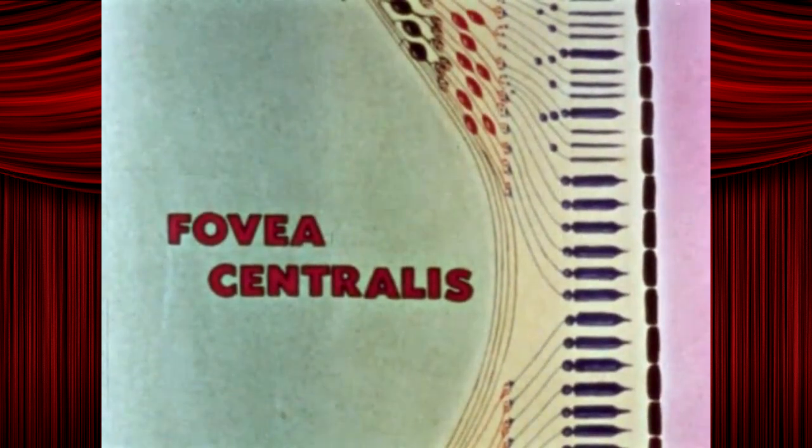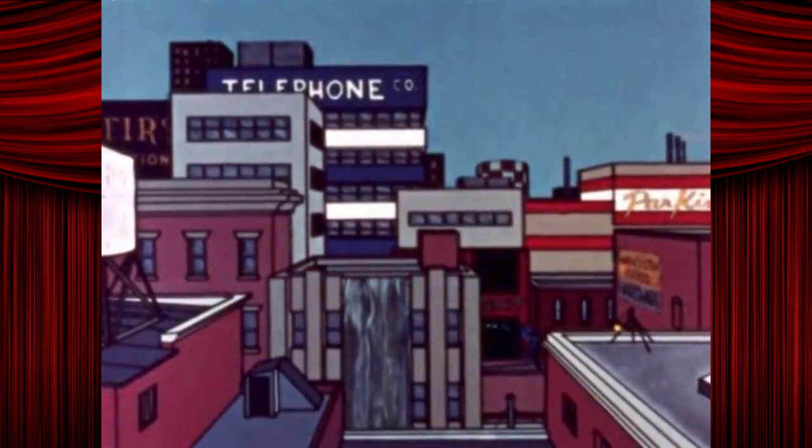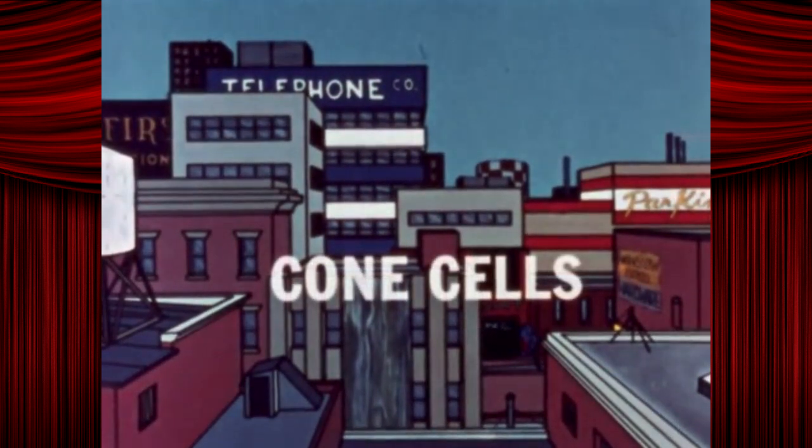Although it is not yet known how we see color, it is known that the cone cells of the retina are involved in the perception of color. Webster's defines color as the property possessed by an object of producing different sensations on the eye as a result of the way it reflects or emits light.